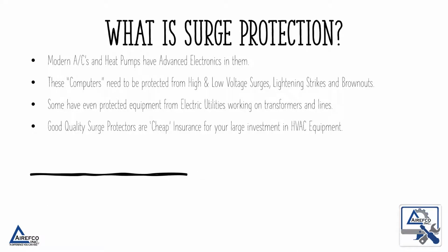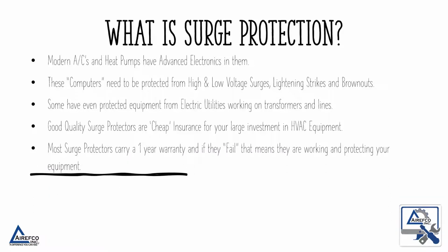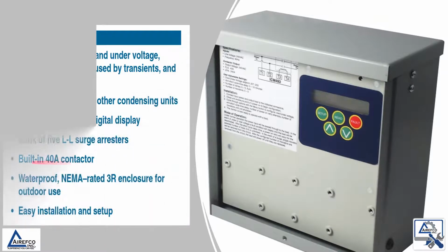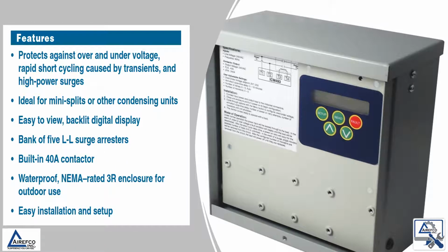Good quality surge protectors are cheap insurance for your large investment in HVAC equipment. Most surge protectors carry a 1-year warranty, and if they fail, that means they are working and protecting your equipment. A good quality surge protector that we highly recommend is the ICM 493. The ICM 493 has a number of important features.